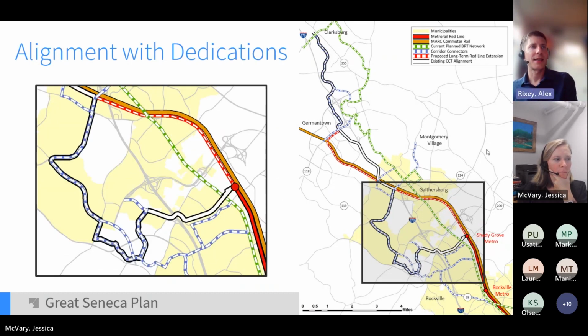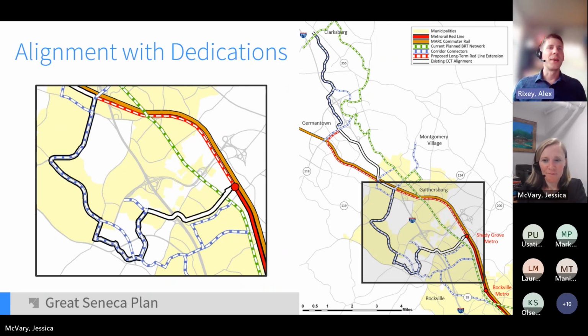And then the next slide shows the alignment with the Corridor Cities Transitway dedications. Again, generally following previous recommendations in the LSC and to the west, with some slight modifications to the east to provide access to the Shady Grove Metro. And Jessica, I don't know if there's anything that you want to clarify or expand on.